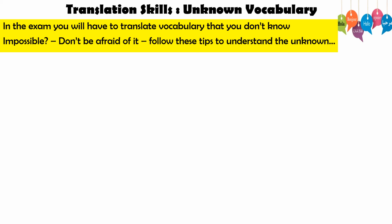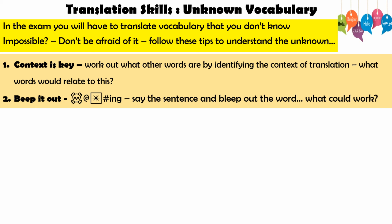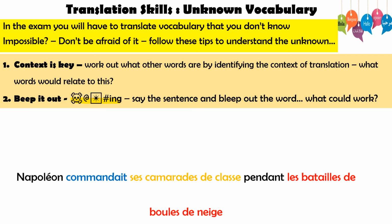In the exam, they will give you words you don't know, and you'll need to work it out to get the marks. But don't worry, this isn't as hard as it sounds. Think about these two rules. First off, context is key. What other words do you know, and how does that relate to what you need to translate that you don't know? Second, bleep it out. That doesn't mean swearing when you see a word you don't know. What I want you to do is say the sentence, bleep the words that you don't know, and then think what could they be? Here's an example.